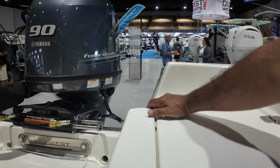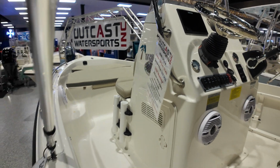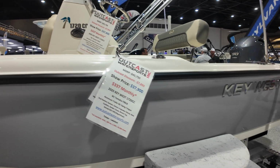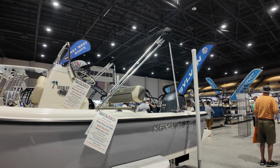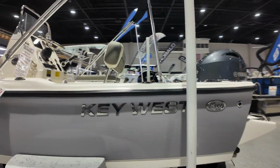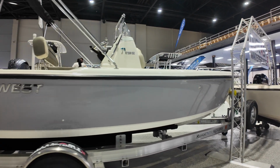All right. So there's your live well. Boom. Our little helm seat. Coming with a little Simrad. Remove those cushions, you're gonna have some more storage. It's a fit in the garage with the bimini top. Key West. 37.9 boat show price. Normally 46K. Key West. 17 foot for less than 40, with a little 90 on it.